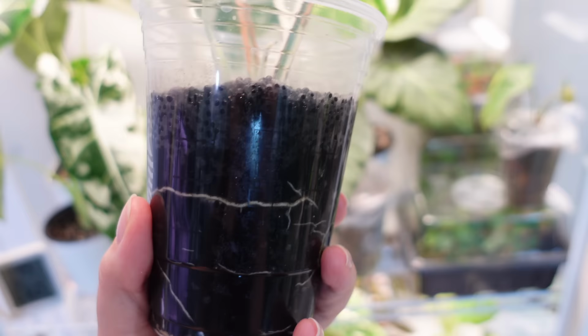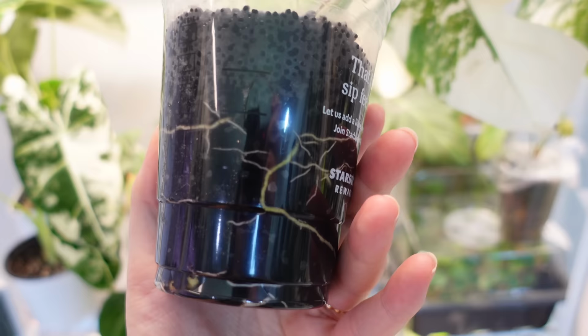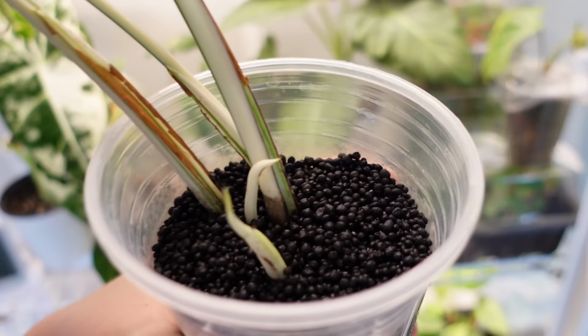So you can see all the Monstera Albo roots already. And sometimes it's really hard to make out the roots in Stratum just because there's so many that end up developing. It's just hard to see them all since it's so dark. But I have at least two growth points happening, so I'm at least excited about that. They seem to be doing well.